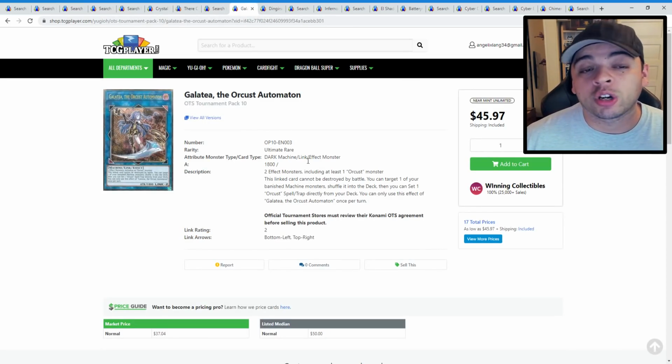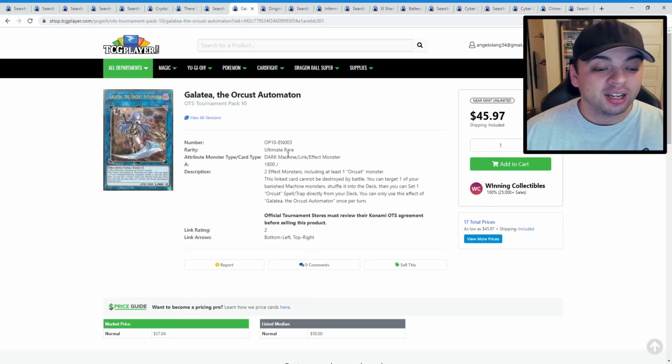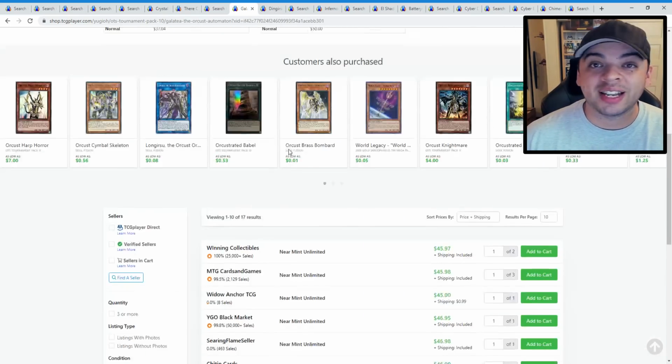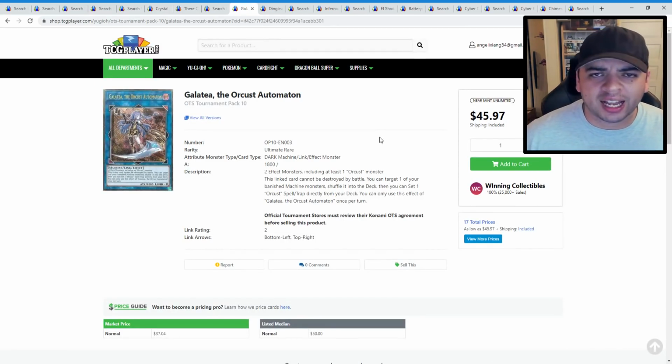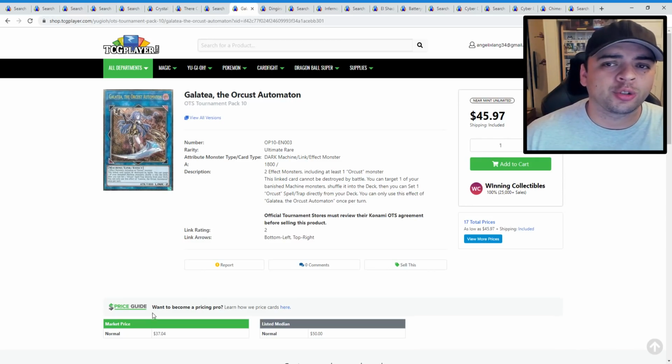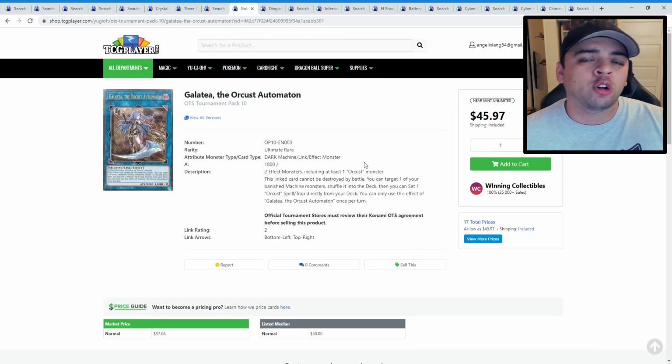Up next, Galatea, the ORCUST Automation Ultimate Rare from OTS Pack 10. This card last week got bought out. It went up to $60. Looking at it right now, the market price shows $37, and the actual price is roughly $46. So still really high for Galatea, and to be honest with you, the market price on TCGplayer is going to adjust to this current price point, roughly $45 to $46 for Ultimate Rare Galatea.